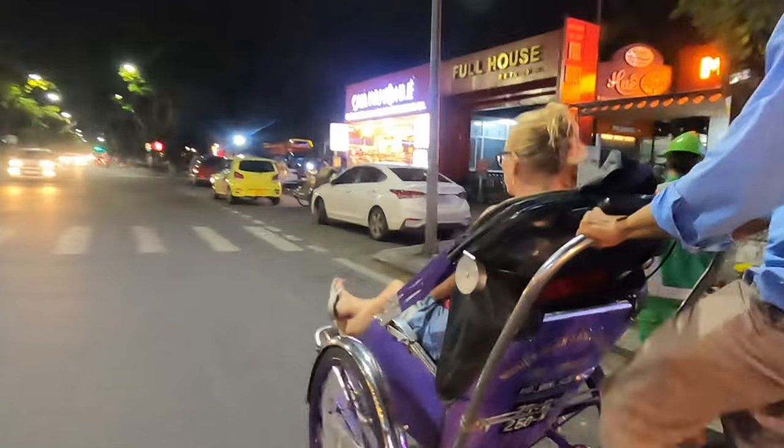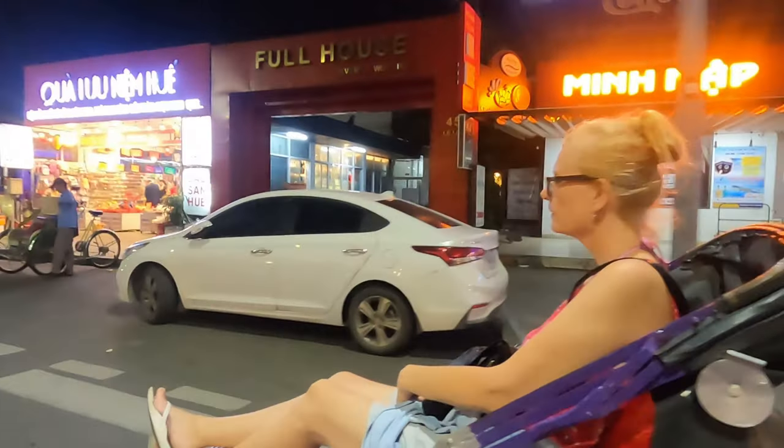So Lena and I jumped in the rickshaws and we headed over the bridge, which is all lit up at night. They've got LED lighting, which is fantastic. We headed over the other side because we had it on good authority we might be able to get a feed over there.